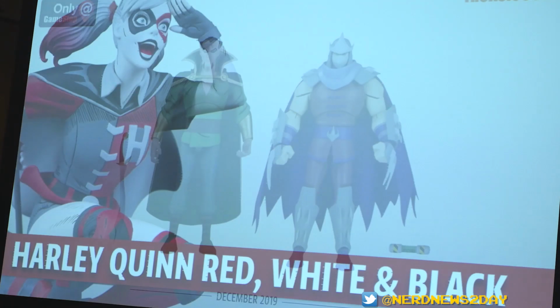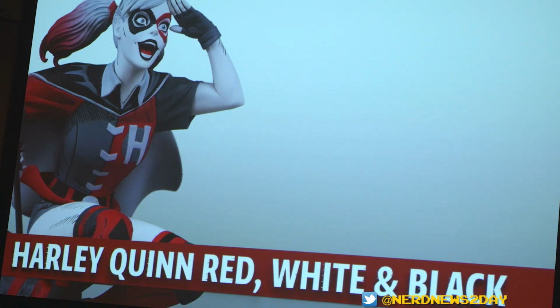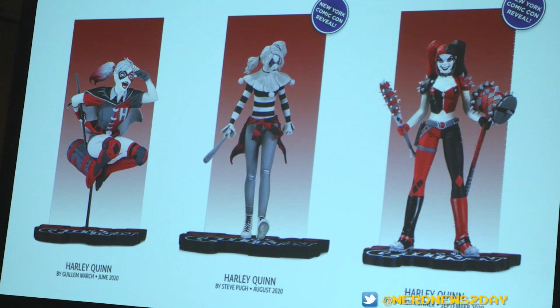So from the expanding universes, we go to different versions of one character. We've got the Harley Quinn red, white, and black line. And we've got coming in June 2019, the CQ. This one looks so cool. Is this based on Brick and Glass? Yeah. That book is amazing. It's beautifully drawn. The story's fantastic.